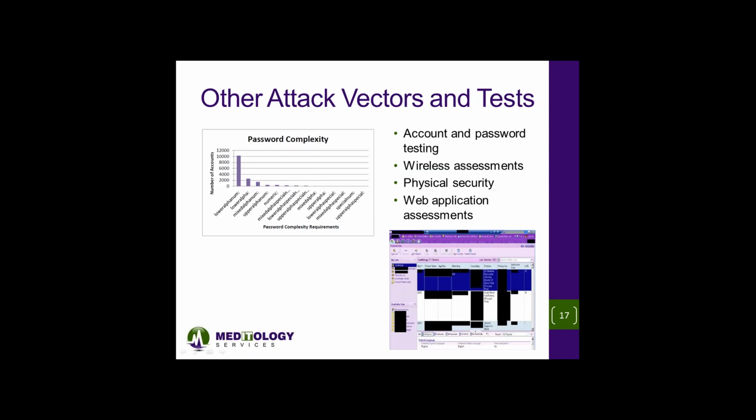Other typical tests would include things like wireless testing. How can we get into the environment from the parking lot or from the lobby of the hospital, for example? And what does that take, and what does that mean? Where are those potential exposures? Because those become particularly difficult to track down and track back to once you have somebody that's exploited the wireless environment. It's very hard to find them and to close them out.